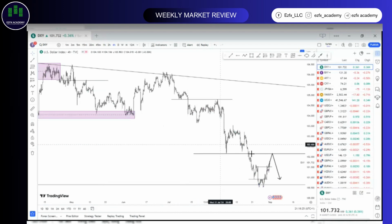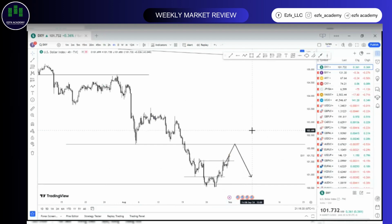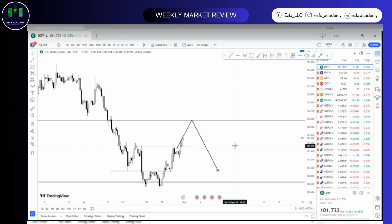But I think overall I'm still quite bearish on DXY, on the US dollar, so I think this is quite safe for me to watch out for on DXY during the course of the coming week. So I'm expecting a buy to sell sort of movement on DXY.